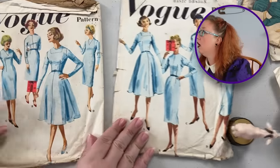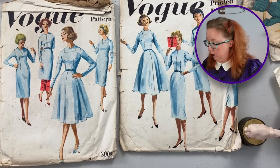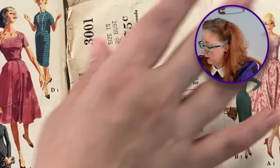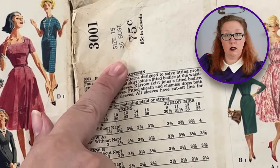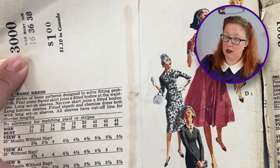So I have bust, or I have 3001. We also have 3000. Ignore that. I'll get it all ironed and put it back the way it's supposed to. But that's really cool. 3001 is the teen sizing, so that'd be the 35. And this is the Mrs. sizing, which is a bust 36. Very nifty. It's been a while since I've seen something like that.